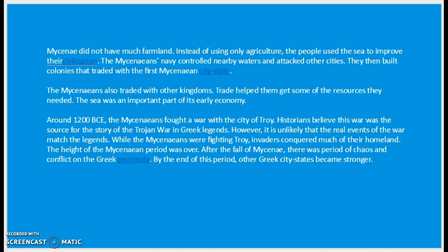After the fall of Mycenae, there was a period of chaos and conflict on the Greek peninsula. By the end of this period, other Greek city-states became stronger.